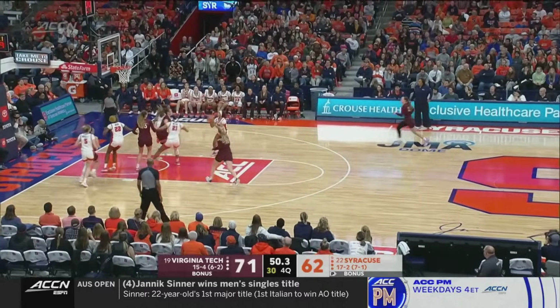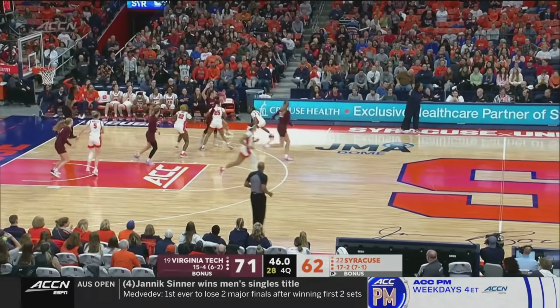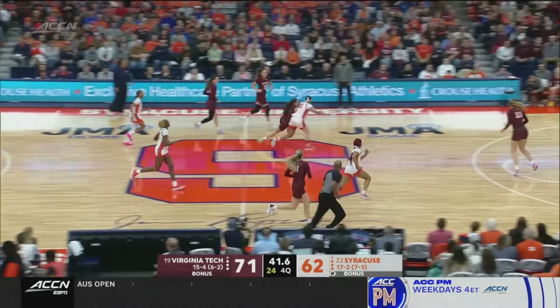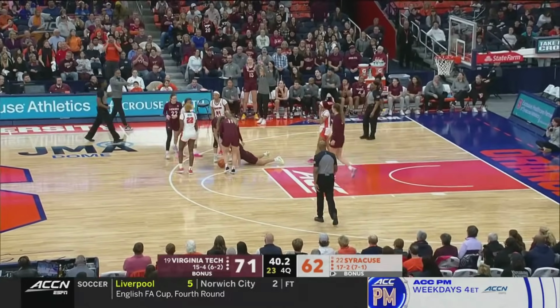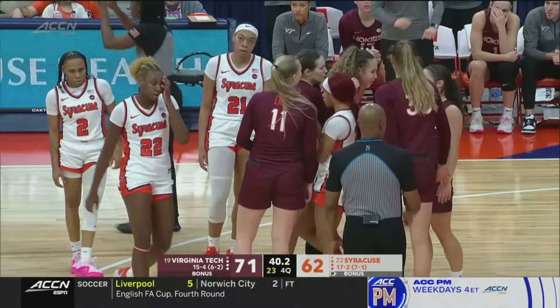Dyaisha Fair takes it away, hands it over to Rice, who misses the point-blank shot. Somebody's got a foul. And finally, Georgia Amoore with a reach-in. Kind of exaggerated a little bit, but nevertheless.